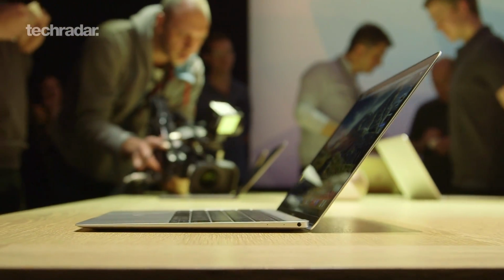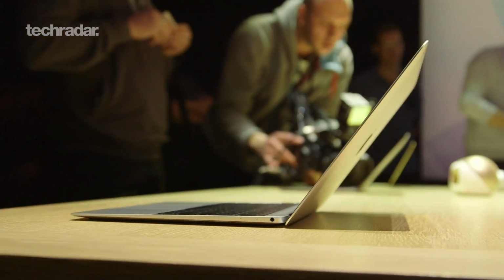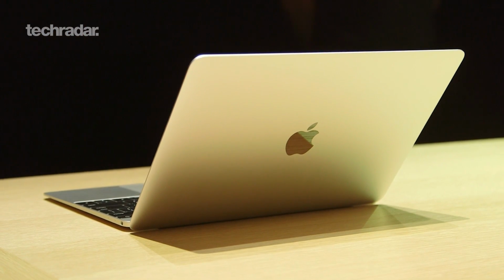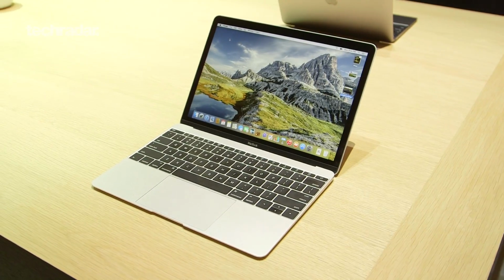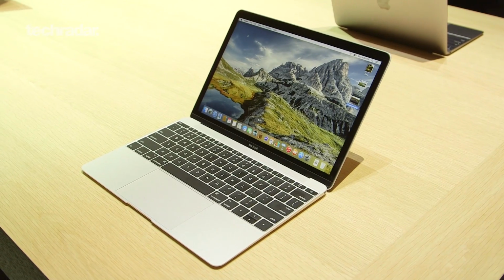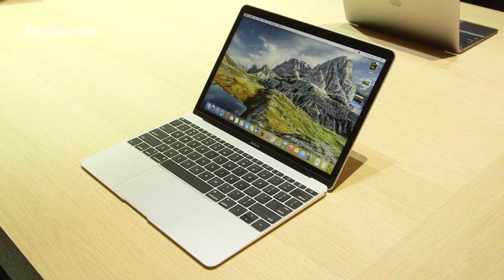There is a headphone jack on the other side, which almost seems to dictate the size of the frame itself. We didn't think we'd be saying this so soon, but laptops and mobile phones are getting to the point where the thickness isn't all that different. The new Retina display is stunning as well. It's clear, bright and incredibly sharp, but that's Apple all over, right?